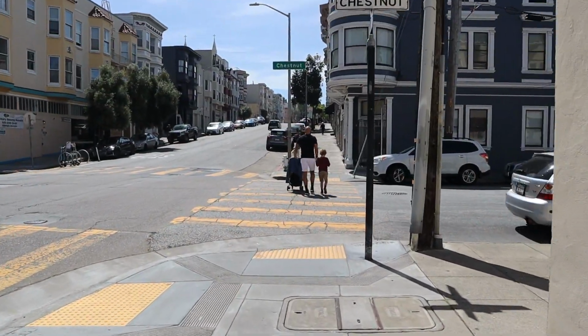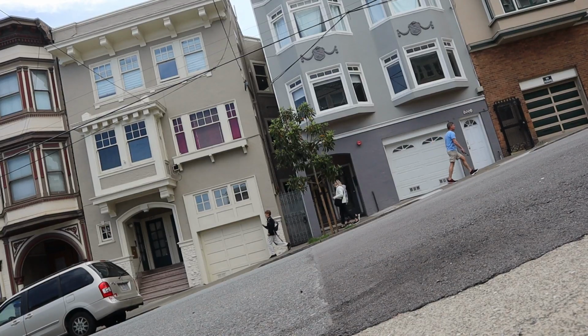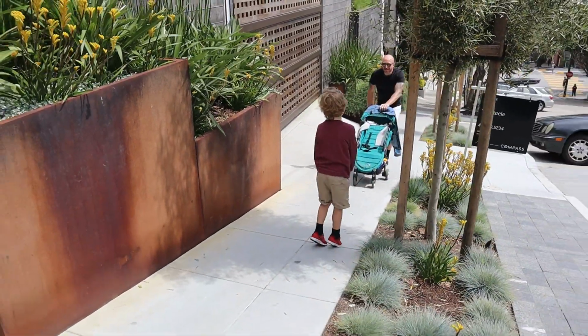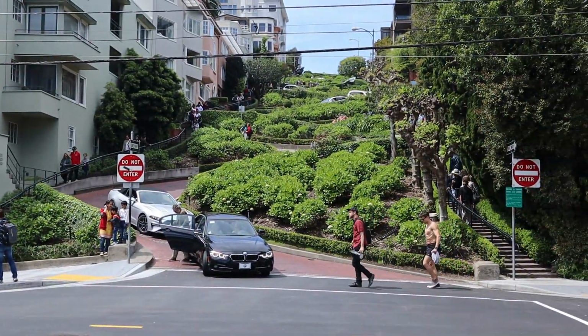Okay, my next one is gonna need some comfortable shoes. This is Lombard Street, which is the world's most crooked street. It's so steep, as you can see. The children actually walked up it. Well, George was in the pram on and off, but they did really well. And once you get to the top, the views are so cool.